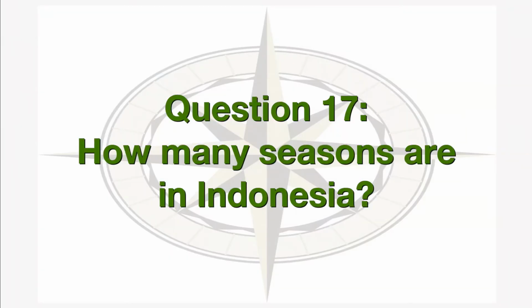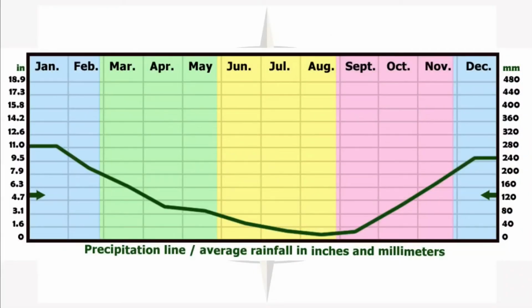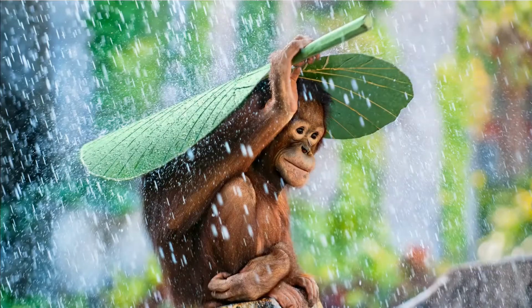And question 17 is about seasons. So many countries have 4. How many seasons are there in Indonesia? 2. 2? And what are they? The dry season and the rainy season, or wet season. And so can you tell us the months of what would the dry season be? The dry season, I think, is from April to October, and the rest is the wet season. So the wet season is about 3-4 months? 5 months? Yeah, kind of.